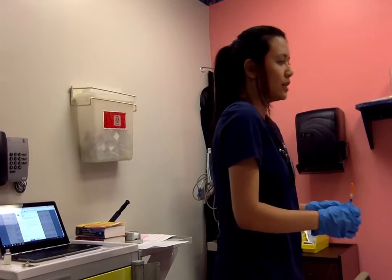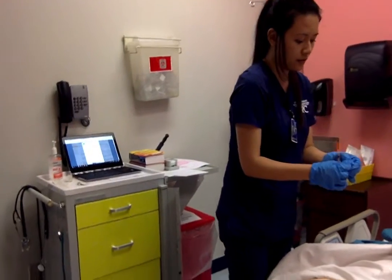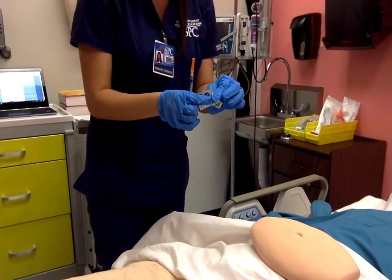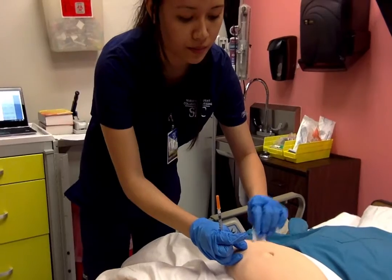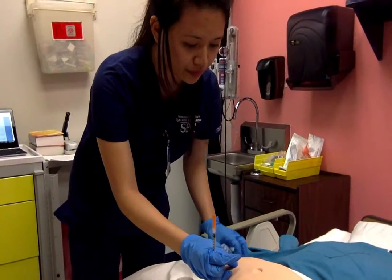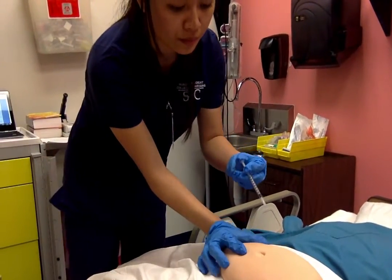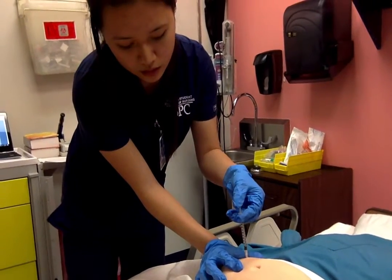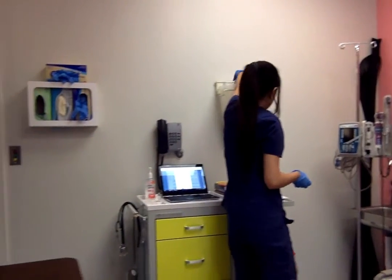Okay, Ryder Kine, you said that your last injection site was your left abdomen? Yes. Okay, we'll be doing it on the right side, upper quadrant. Right side, upper quadrant, 2 inches away from your belly button. Insert at 90 degrees. Okay. So we're going to discard into the sharps container.